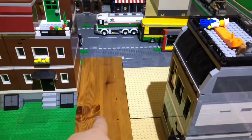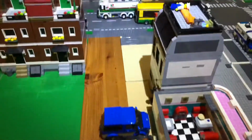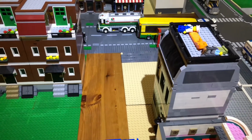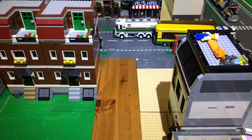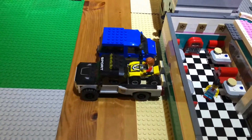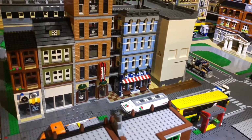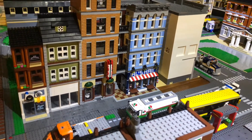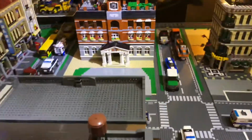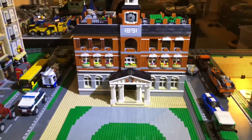As you can see here, I have no base plates on the row down here. And that's because I'm planning on having kind of an archway, or like an arch and a hole in the building, so cars can drive through and kind of park in the back here. And over here is the detective's office and the laundromat and our mock. And here you also can see the town hall from a bit better angle and the front of it.